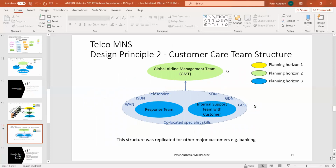That was the structure they came up with. So this is a structure. This is the one that was working in the separate building in Sydney. So you had what we call the global airline management team. That was the management team monitoring the performance of that response and internal support team. And then above that, you had the managed network service group, which was looking at other big customers like banks and so forth. But this was just the design for the airline business.